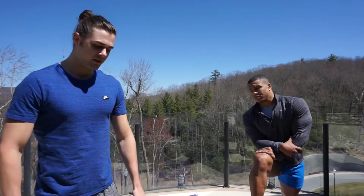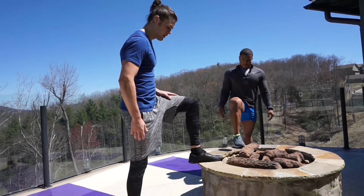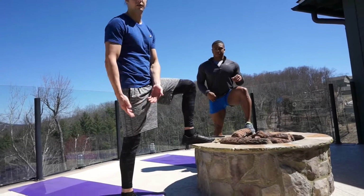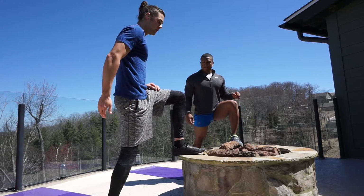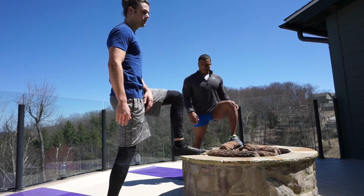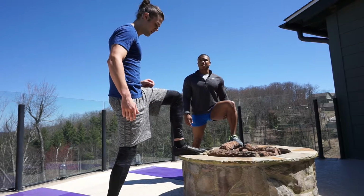So this is an active range of motion stretch, and it's just a simple hip extension. So what you're going to do is take one leg, put it up on a bench, a couch, anything knee height of your opposite leg, really. You're going to slightly internally rotate the leg that's on the ground. You're going to contract your glute and just bring your hip forward. If you want to think about it like a one-legged air hump, then that's really the best way to describe it.